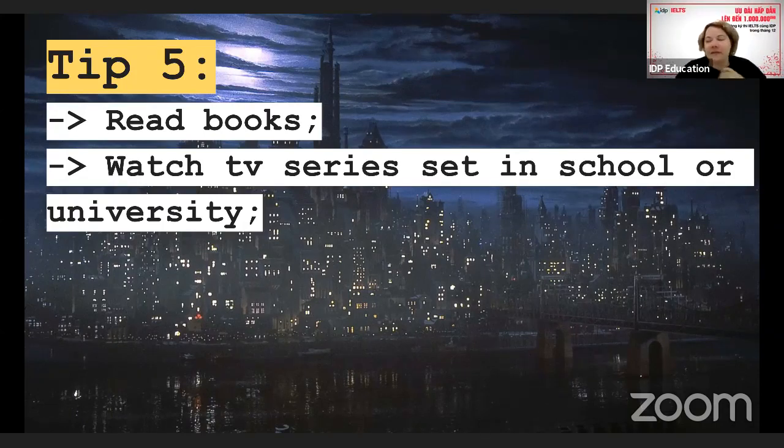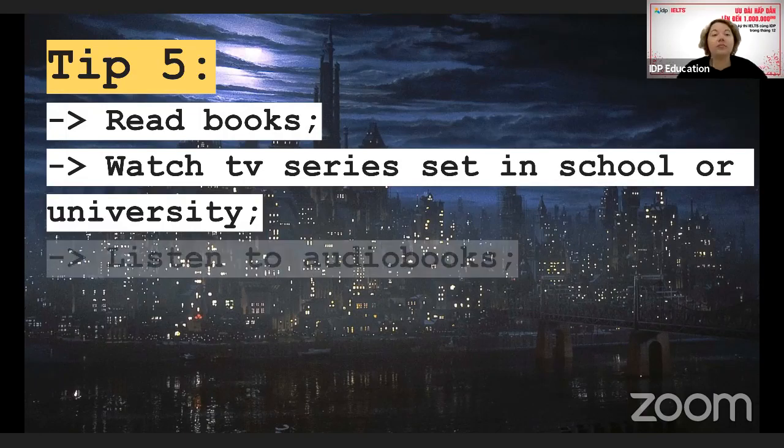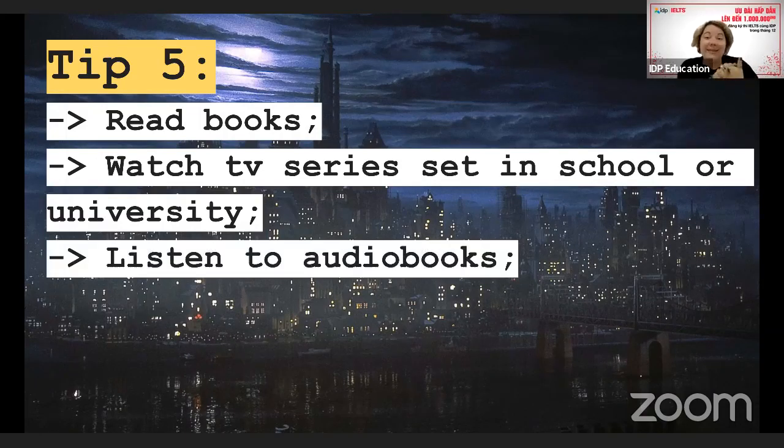Honestly, after this, everybody knew the word fluffy. So the more emotions, the better. To combine both, you can listen to audiobooks. Audiobooks will help you both with your listening and your collocations and your grammar. And books are generally a bit more academic than TV shows. It depends on the TV show, of course, but books usually tend to use more complex vocabulary.